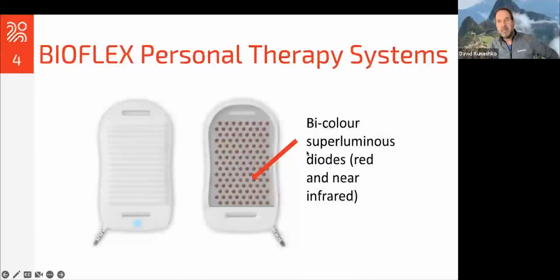These arrays of light are very unique. And I say that because there's nothing else like that on the market. You can look, you won't find anything. That's because each of the diodes are bi-color. The LEDs that we embed in the silicone emit 2 wavelengths. Not at the same time. They emit first red at 660 nanometers and then near infrared.